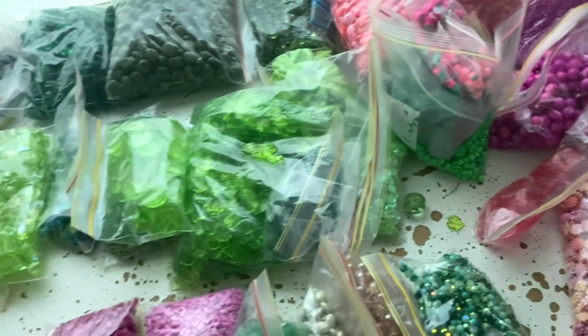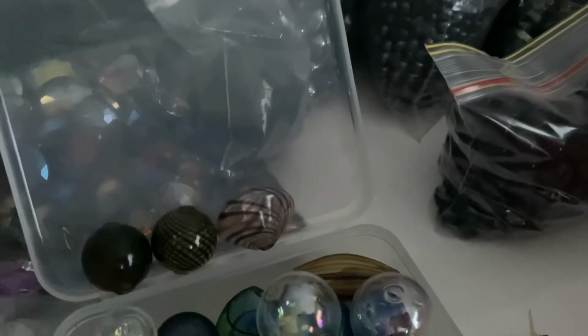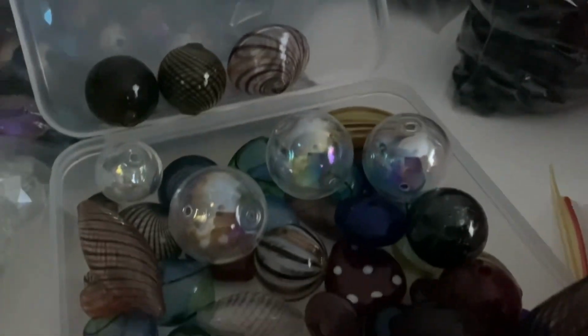Oh, and that was me just putting away those ones that I forgot to put away. These are the hand-blown ones. And yeah, so I think the Breakfast at Tiffany's jacket will look really amazing.